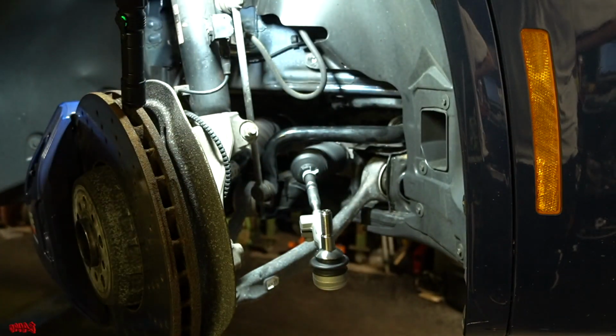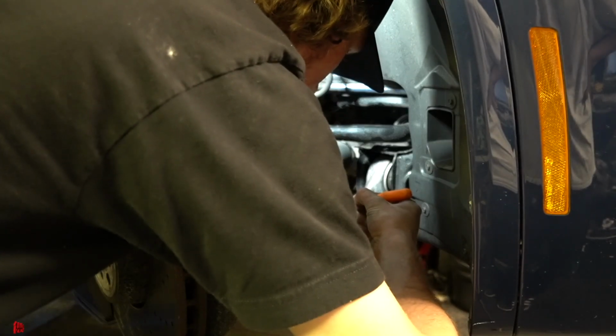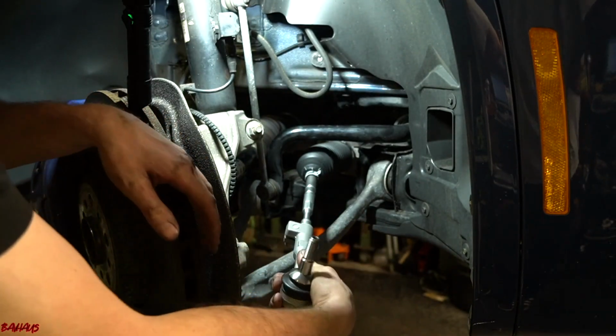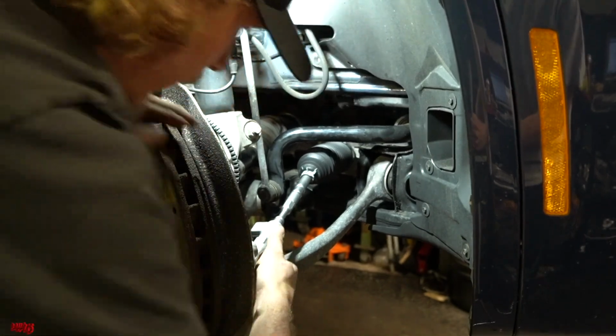I'm gonna go double check the other one. All right, so measuring again, right from there to there, 6 1/4. 1, 2, 3, 4, 5, 6, 7, 8, 9, and the last one 10. So we know we're all set. And now, it doesn't matter as long as we don't do a full rotation on this. I'm gonna pop this back into where it needs to go, like so.